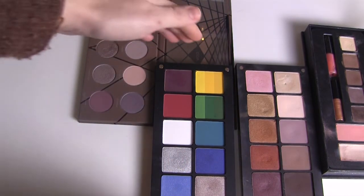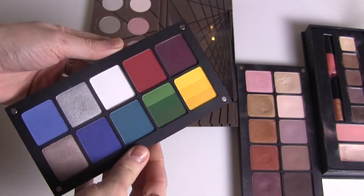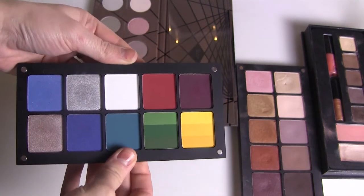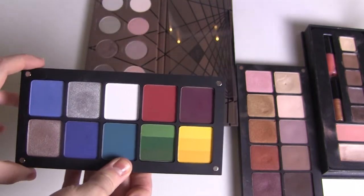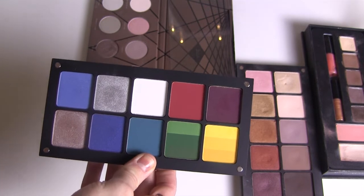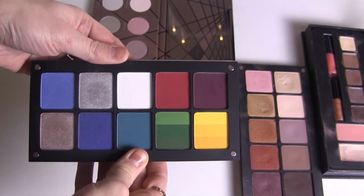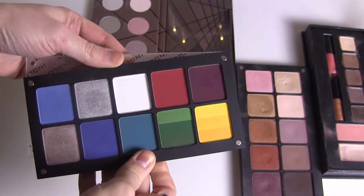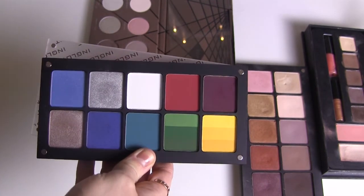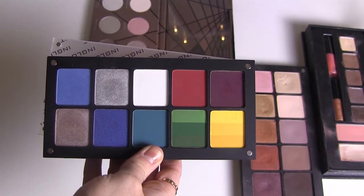And I've also got 2 Inglot Freedom System palettes. So I got this more colorful one because I felt like I was missing a lot of more like fun colors. So I just needed a palette with more colors, and this is what I got. I'm not too fond of the pigmentation in some of these.